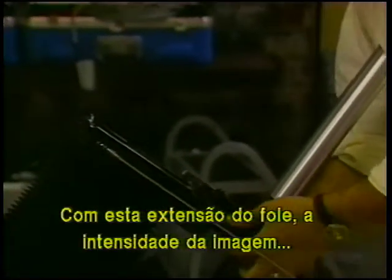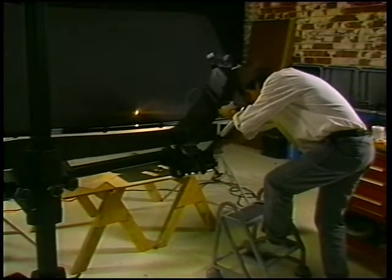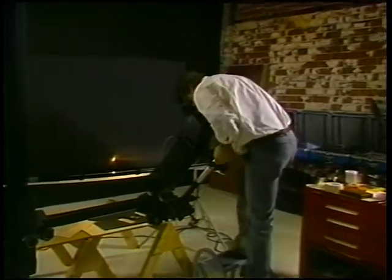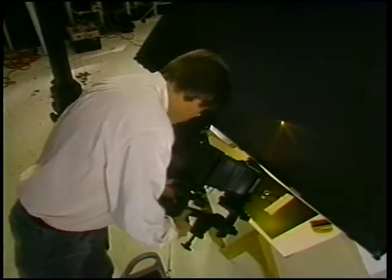Because the image is extended over such a distance, the image intensity drops on the film plane. Collins adds a 45-degree viewing hood for viewing ease. Dean adjusts his focus, sets the camera movements to ensure proper perspective of the circular faces of the round watches, and looks for proper placement of the specular highlights on the background surface.